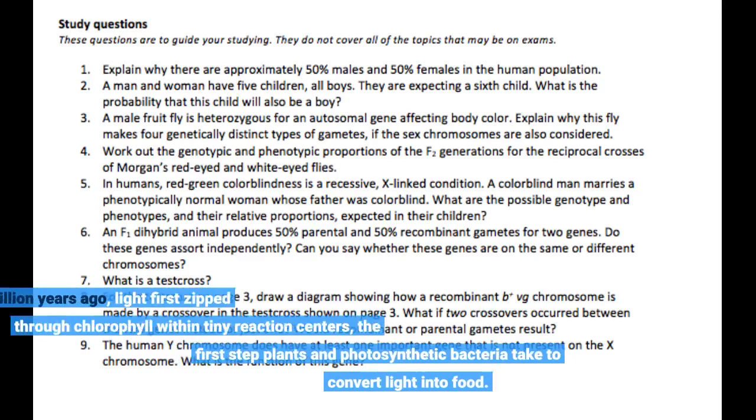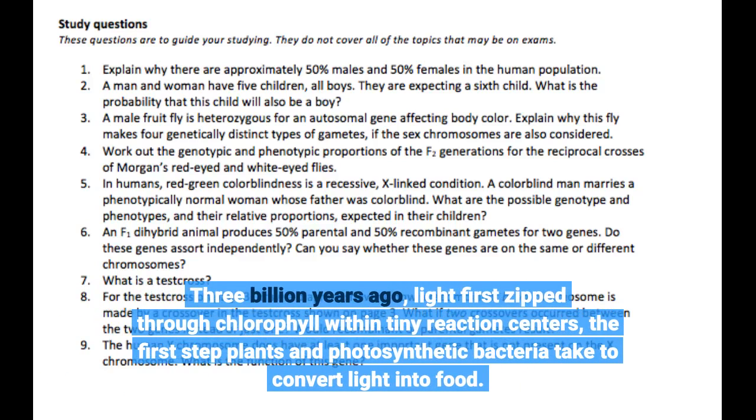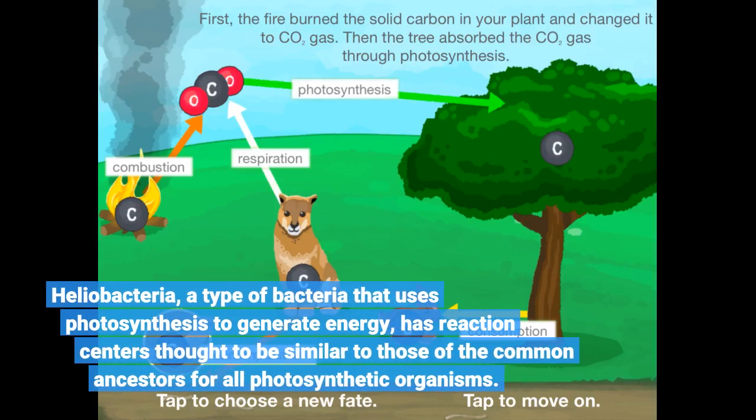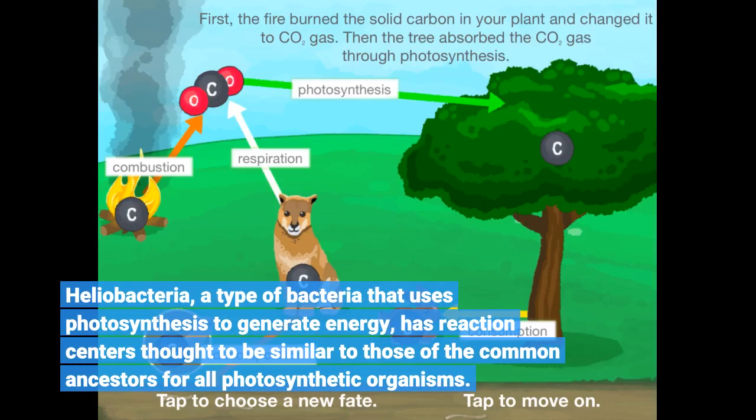3 billion years ago, light first zipped through chlorophyll within tiny reaction centers, the first step plants and photosynthetic bacteria take to convert light into food. Heliobacteria, a type of bacteria that uses photosynthesis to generate energy, has reaction centers thought to be similar to those of the common ancestors for all photosynthetic organisms.